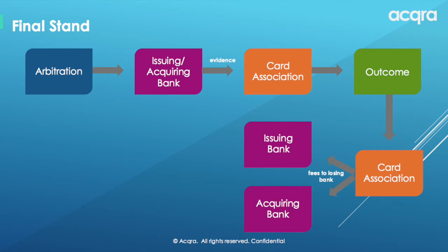Once the merchant and acquiring bank decide to enter arbitration, the card brand also enters arbitration. The card brand reviews the evidence submitted by the issuing and acquiring banks and makes a final decision. The losing bank must pay the arbitration fees, and the dispute is closed.